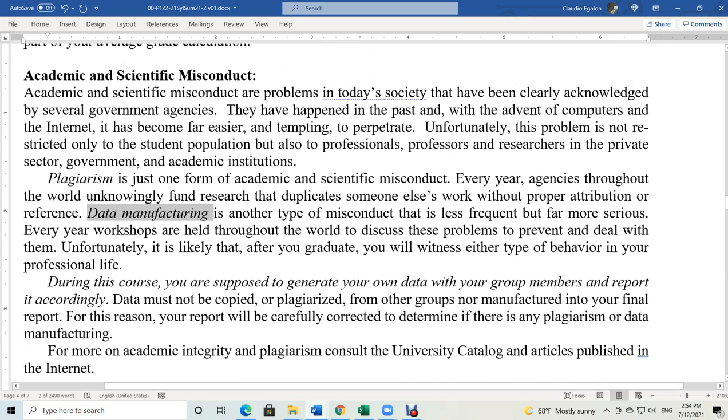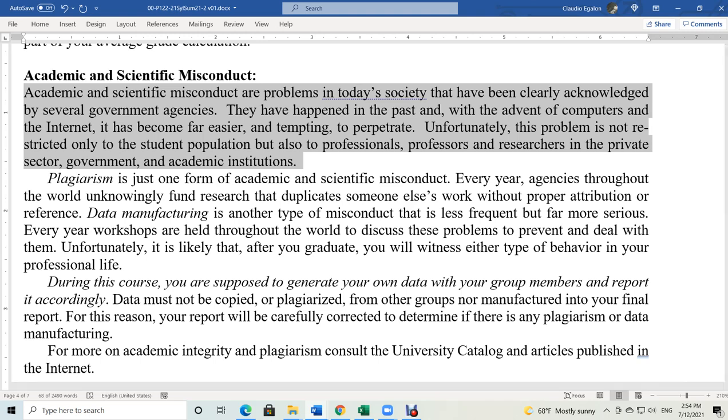Academic and scientific misconduct's problems for society have been clearly acknowledged by several government agencies. They have happened in the past, and with the advent of computers and the internet, they have become far easier and more tempting to perpetrate. Unfortunately, this problem is not restricted only to the student population, but also to professionals, professors and researchers in the private sector, government, and academic institutions.